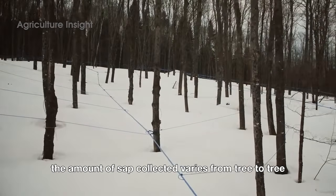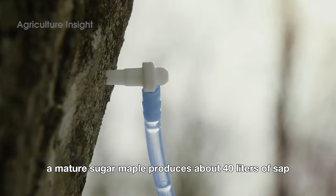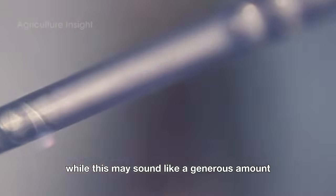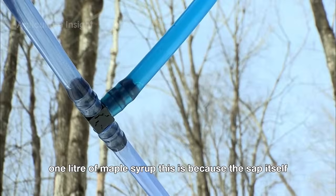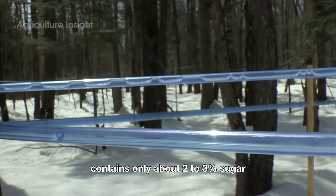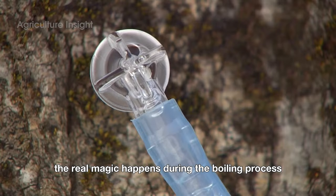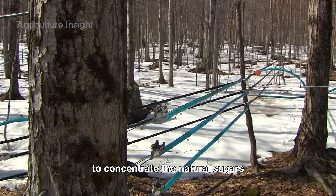The amount of sap collected varies from tree to tree, but on average, a mature sugar maple produces about 40 liters of sap during the harvesting season. While this may sound like a generous amount, it takes roughly 40 liters of raw sap to produce just 1 liter of maple syrup. This is because the sap itself contains only about 2 to 3% sugar, with the rest being water. The real magic happens during the boiling process, where the water content is gradually removed to concentrate the natural sugars.